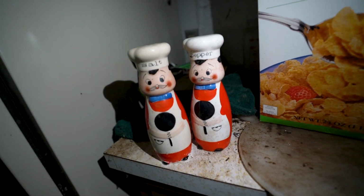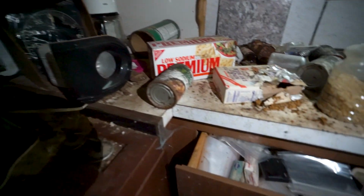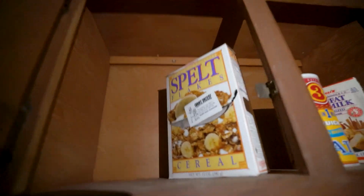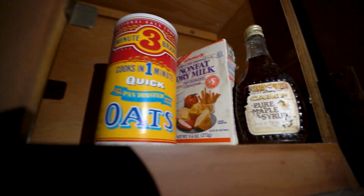Wow, that's cool. I like these. Wow, the smell of the fridge came out now. It's bad. These are really old boxes of food. Let me look in here. Wow. Maple syrup.